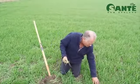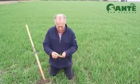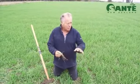We roll it flat just so we can get a nice even surface for the harvester to come and take the leaf off, and then we irrigate it to make sure it's got enough water.